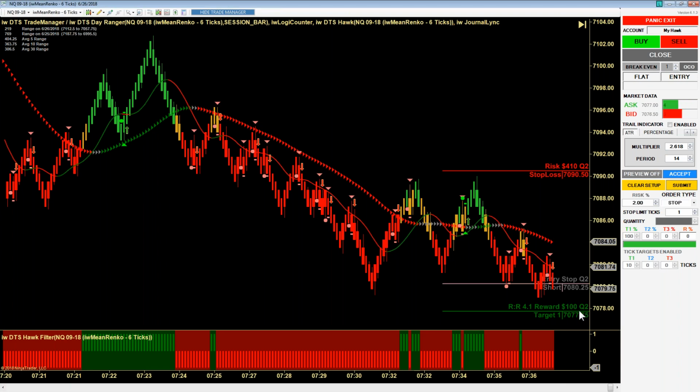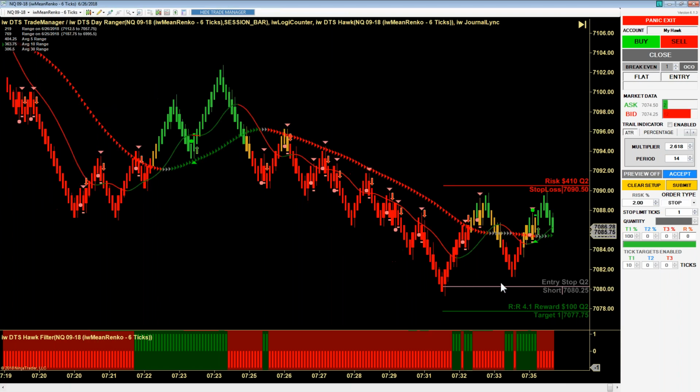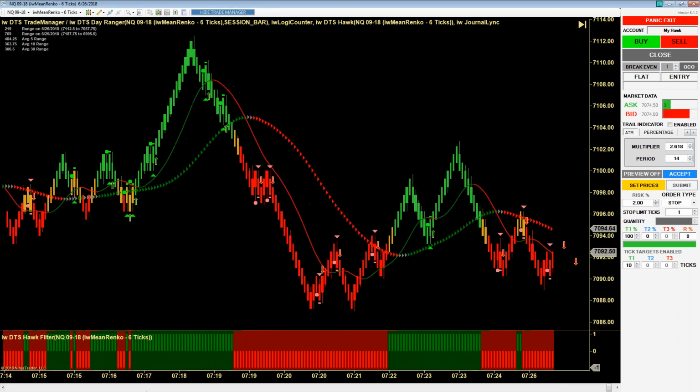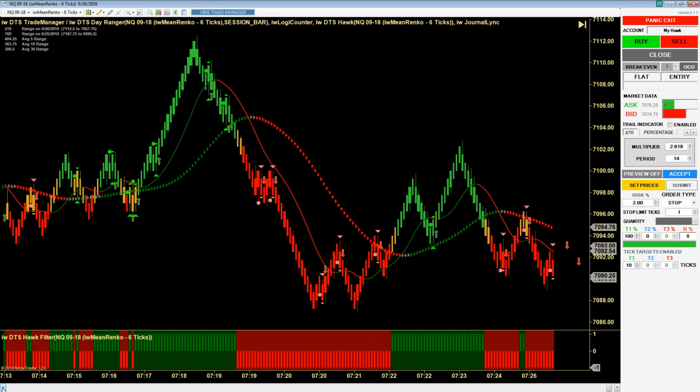So rather than just take a single contract, the trade manager is telling me, Eric, for this trade, you can afford two contracts, so you can make $100. By setting up the trade this way, I improve my probabilities of success. The trade manager or the DTS and the Raptor systems are both very good at picking up immediate momentum, but sometimes the momentum will look back a little bit.